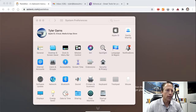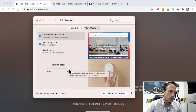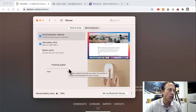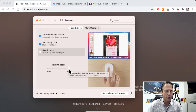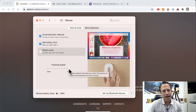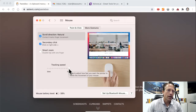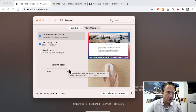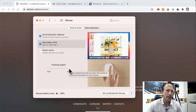So on a Mac, the first thing I'm going to encourage you to do is go to your mouse settings right here in your system preferences and just speed up the tracking speed. All right, this is going to be really annoying at first if you're the type of person who has been using a computer in the normal speed for a long time. And now I've asked you to speed it up. You're going to feel like, whoa, this mouse is out of control. It's all over the place. But I promise you, you'll quickly gain control of that.